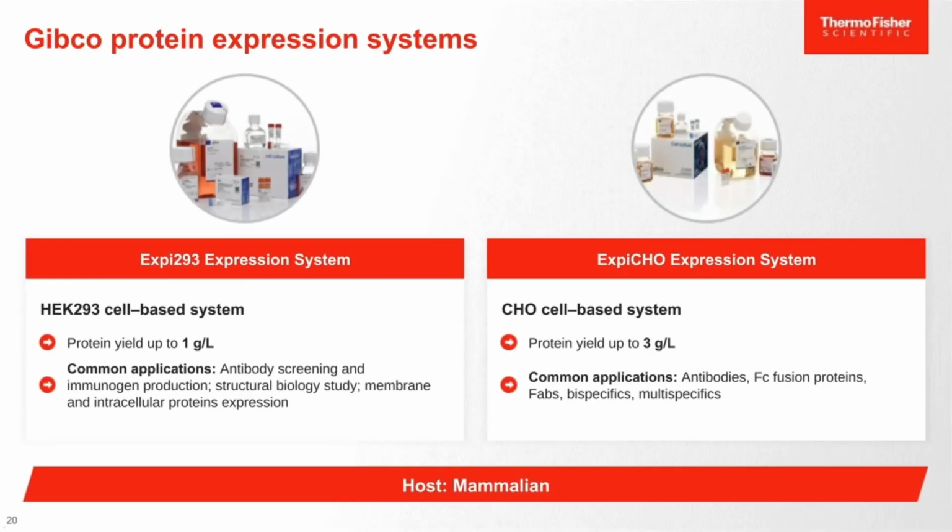Just a quick bit more explanation in terms of the Gibco protein expression systems. They're industry leading. It's likely many of the participants of this call are very familiar with them. In terms of antibody screening, immunogen production, membrane and intracellular protein expression, on the left, you're going to see HEK293, the cell-based system that can have a protein yield up to 1 gram per liter.